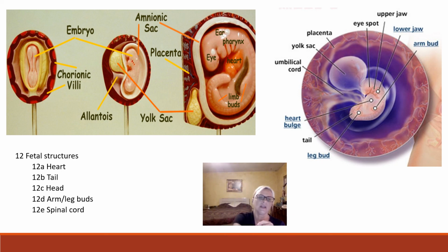But you can see here, let's find a good color. Here we have the heart, and then here is the tail. And of course, this is the head here, actually probably more the whole thing here. And then you have your arm buds and leg buds in these places here as well. And then the spinal cord. And you can see this is much more primitive. So this is the heart bulge, the beginning of the tail and leg bud here.